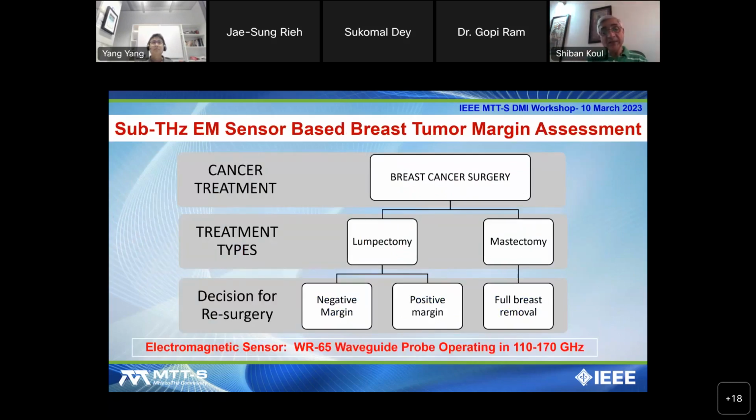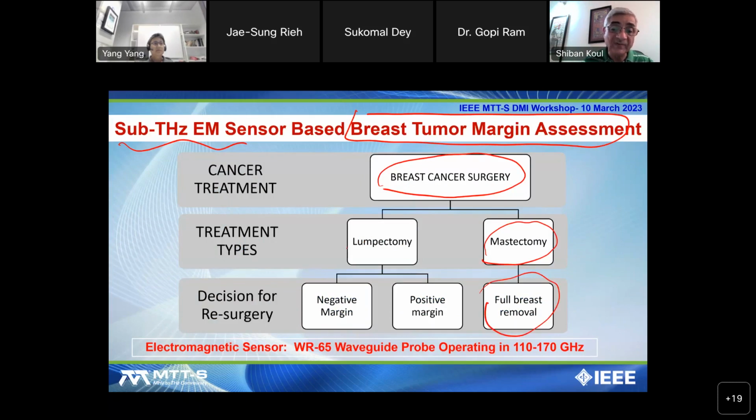So the second one is basically breast tumor margin assessment. And this is very, very easily done using, again, sub-terahertz EM sensors. If you look at cancer treatment, breast cancers are common in females, and we do two types of treatment: mastectomy, which is basically full breast removal, or we can do a partial one using lumpectomy. And here it's very important, when the surgeon removes the cancerous tissue, there are two important parameters, which are called negative margin and positive margin.